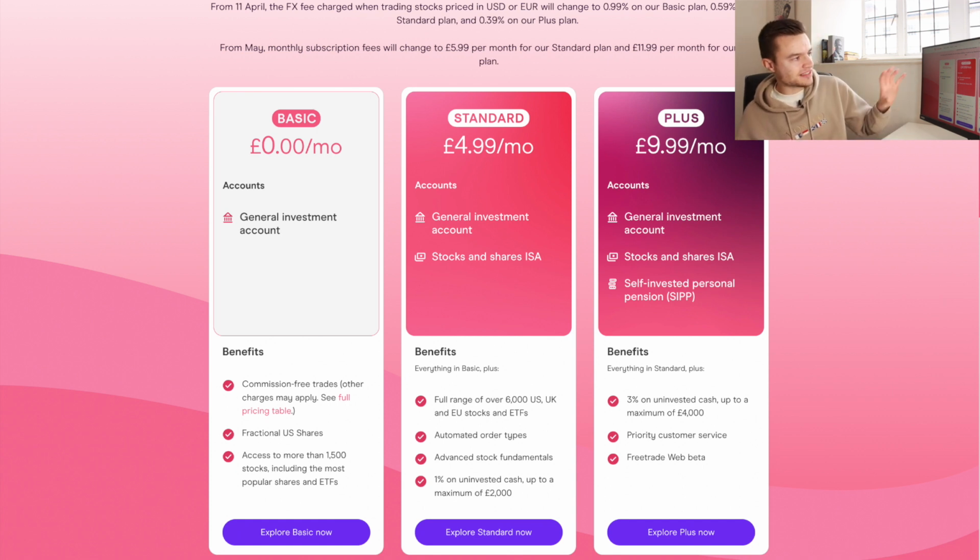And the paid plans, the standard and plus plans, do have some benefits. So for example, you get a wider range of stocks, you have automated order types, you have some extra analysis of stocks, and also you get interest on your spare cash. However, the interest rates being offered on Freetrade are nothing special, and this alone should not be a reason to choose a paid membership, as the likes of Chip and Monzo actually offer better rates in their free memberships.